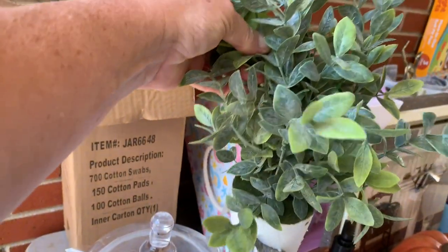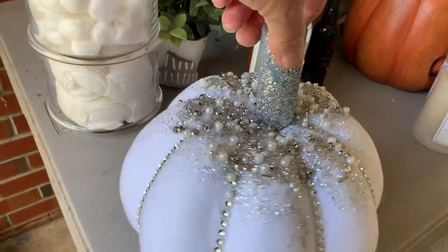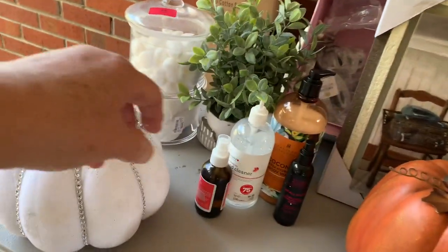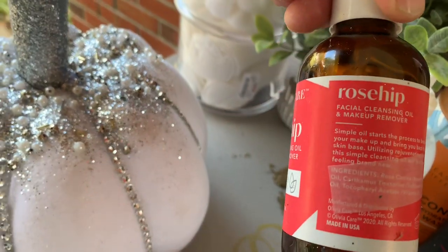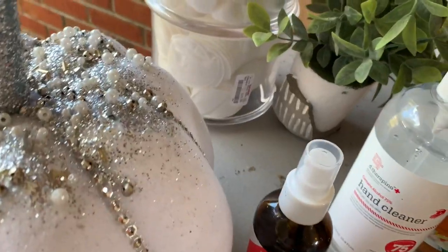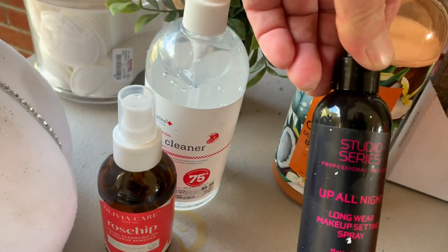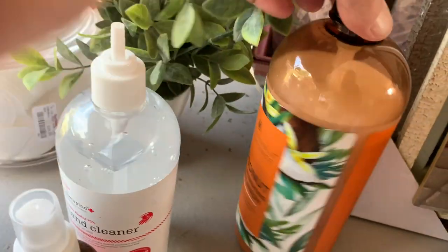So y'all know I keep greenery on everything. This right here came from Burlington. I was so happy when Tara found that in there. Okay, let me put my glasses on. So this is Rose Hip Facial Cleansing Gel and Makeup Remover. There's some hand cleaner, speed gel for all skin. Can y'all believe they threw that away? And then Up All Night Long Wear Makeup Setting Spray, Coconut Ultra Hydrating Body Wash.